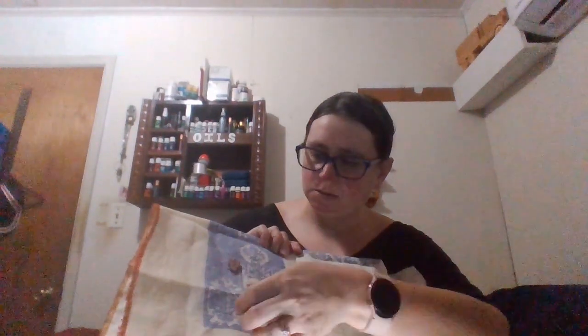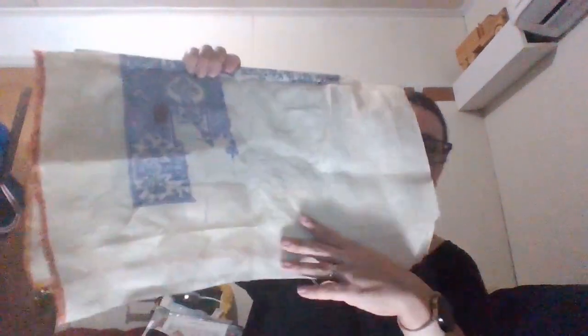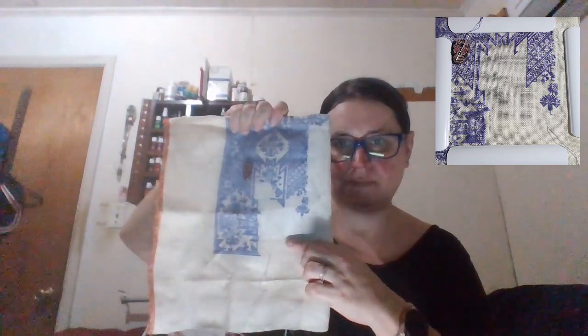But this is the section that I was working on. Okay, you're not helping me at the moment. So this is where I was working in this flower area, I believe, getting that in.